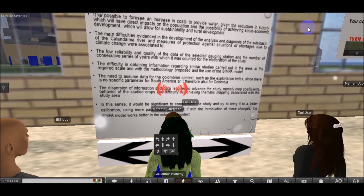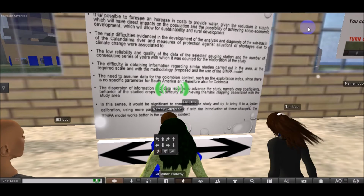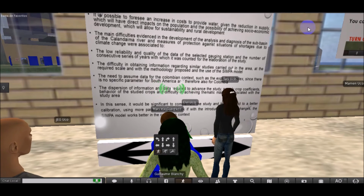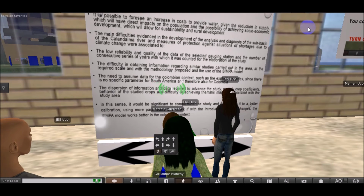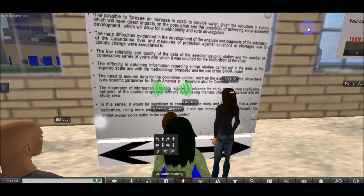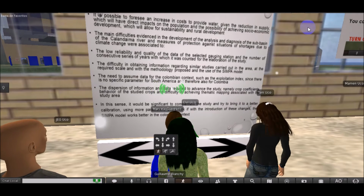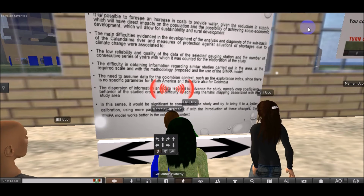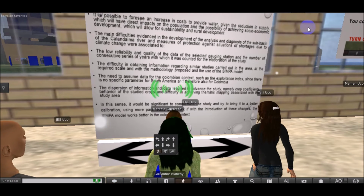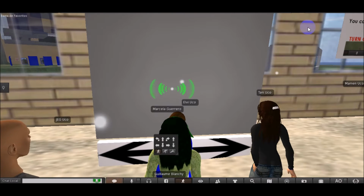The need to assume, for the Colombian context, parameters such as the exploitation index, since there is no specific parameter for South America and therefore also for Colombia; the dispersion of information and data required to advance the study, namely coefficients of behavior of the study crops; and difficulty in achieving thematic mapping associated with the study area. In this sense, it could be significant to complement the study and try to bring it to a better calibration using more parameters and check if, with the introduction of these changes, the SIMPA model works better in the Colombian context. Thank you very much.